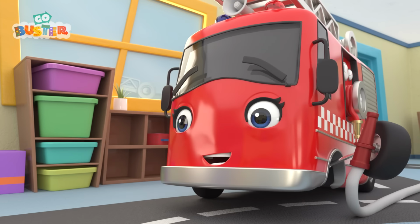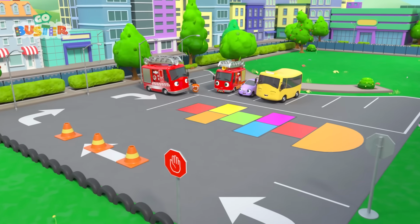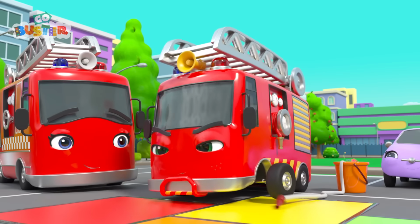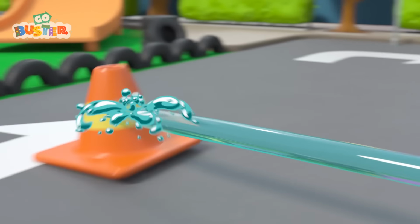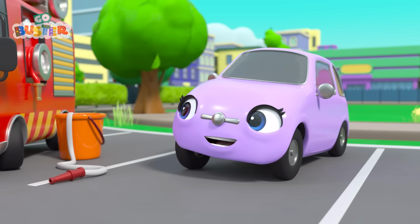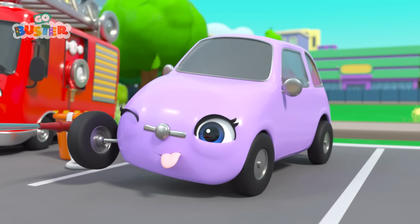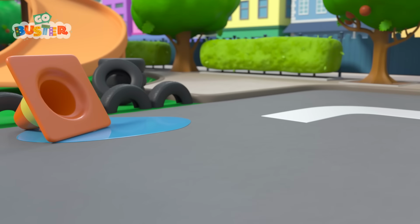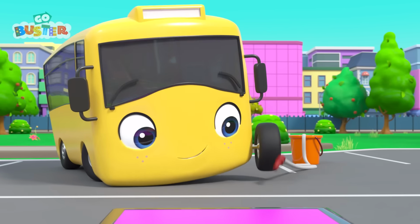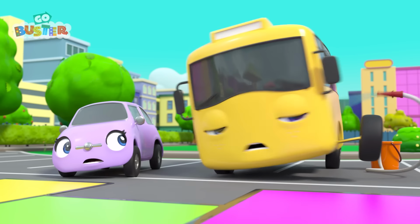Yippee! It's time to practice. They have to knock the cones over with a jet of water. Ash is first. Yay! Well done, Ash! And Scout? Oops! That's better. Well done! Now it's Buster's turn. Wow! Watch out, Buster!